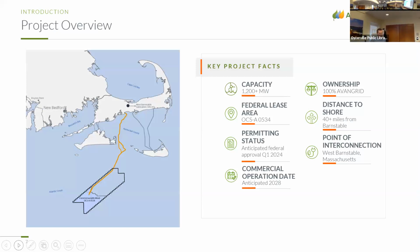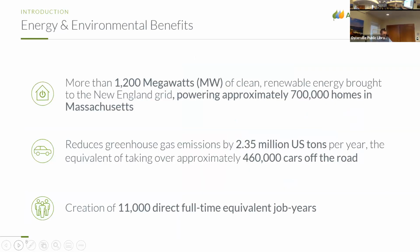There's a little bit of detail for those who might be new about the Commonwealth Wind project. This is a 1,200 megawatt project. The hope is for the operations of this project to be completed by 2028. You see some other information there as well. We hope sometime maybe in 2025 to start construction for that project within Barnstable.